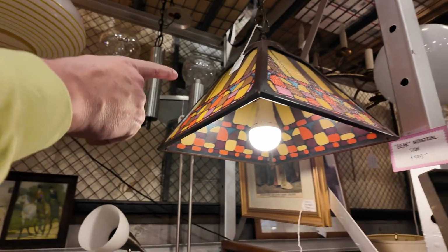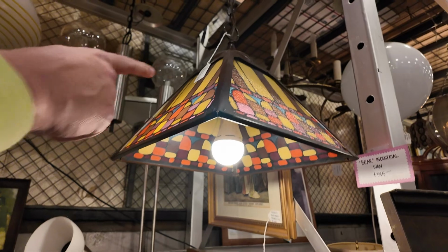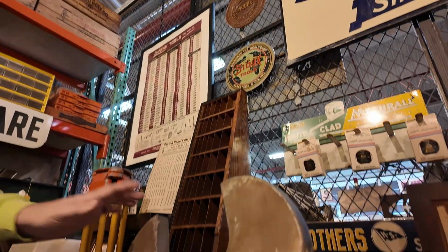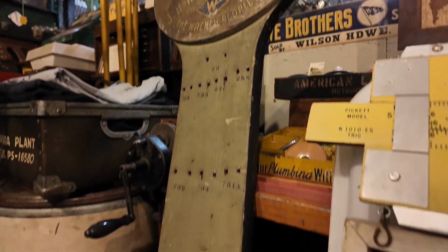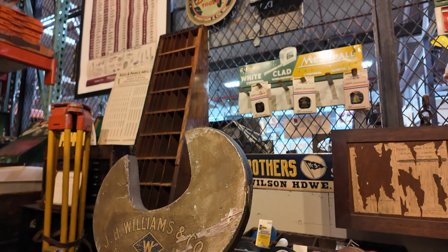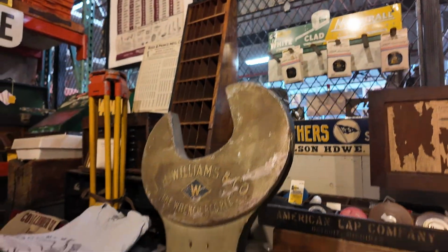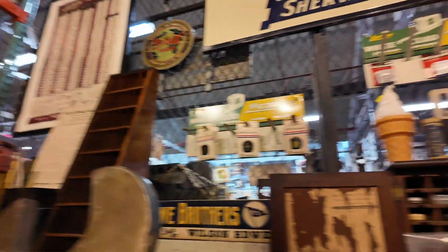125 mid-century hanging lights. That's not bad. Like an old hardware store. S.J. Hackney Hardware. I don't know if that's right, but I think it has all kinds of hardware. Look at this old wrench, that is so cool. I love that they have from J.H. Williams and Company, the wrench people. And then they hung little things on there. Just some of the advertising pieces that you get here are just unbelievable.